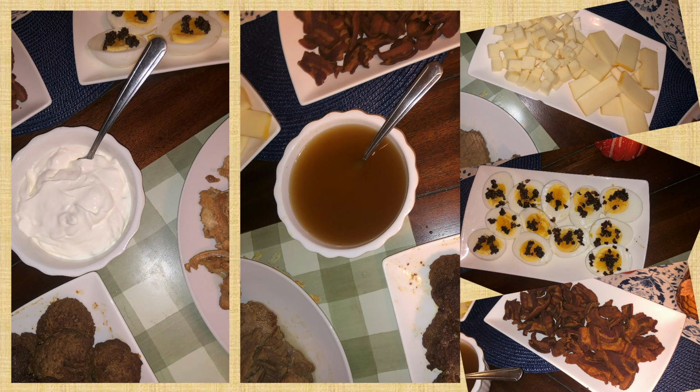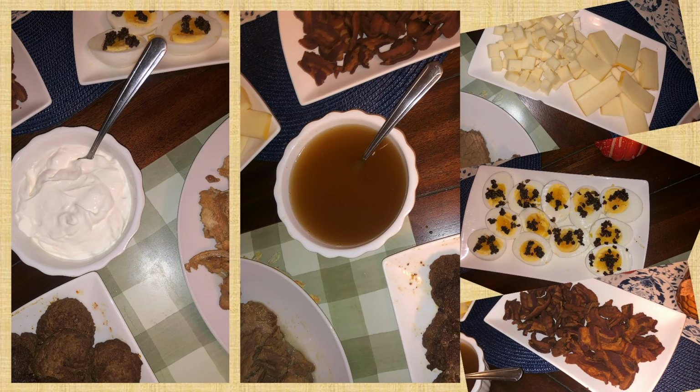If you notice in the bowl with the spoon, it looks like gravy. That is just basically all the juices from the foods that we had cooked in the pan. And then we used it as a gravy and we topped all of our food with it. And then of course, our crunchy bacon for our appetizers.